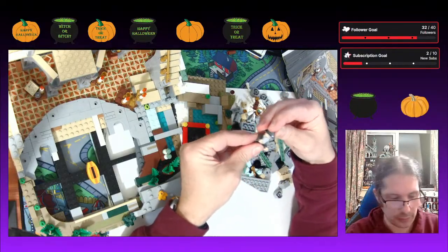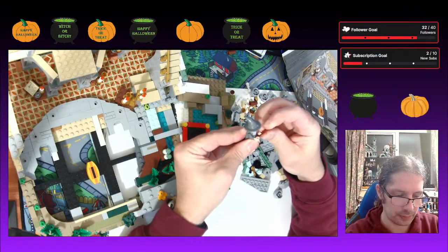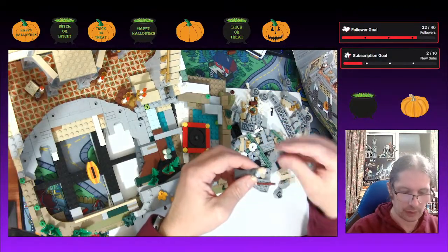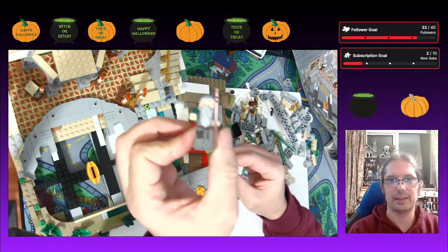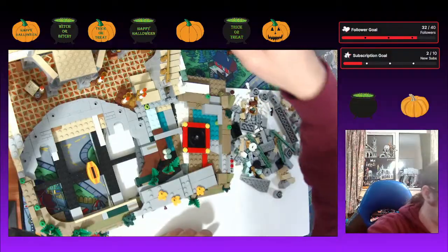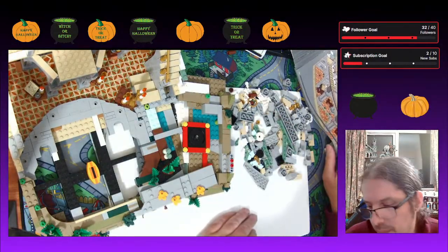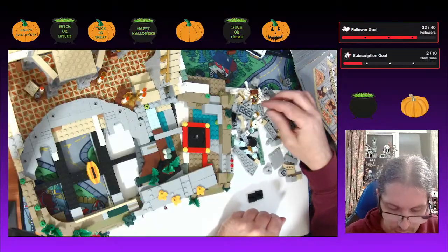And then he can either have his hat. Oh, give him his staff as well. So he can either have his hat, or we can change it out for hair. So I think we'll leave him with his hair. Just put them with the other minifigs for now. All right, and let's get cracking on this next bag.